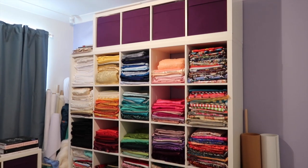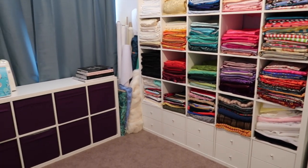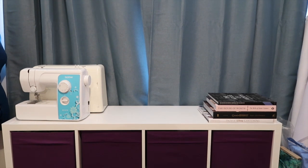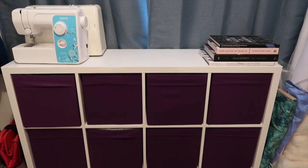And now onto the sewing room. What a difference! Let's start off near the window. The new block-out curtains are so lovely. And then I've got my other sewing machines and the new books I got for Christmas on top of my 2x4 kallax.